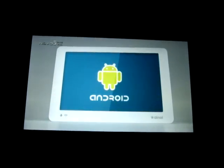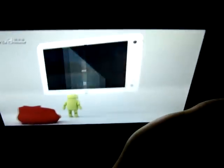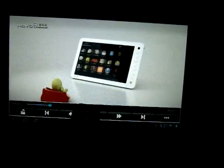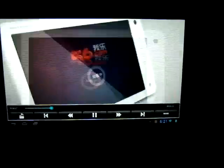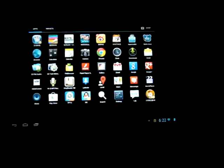Okay, so this has dual 1-watt speakers on the back. You can't see it because I turned the lights off. But part one, check it out. This is actually really loud. Again, you can see the IPS screen. You can see it has a wide viewing angle. This is the loudest tablet PC I've heard, like the volume or whatever.